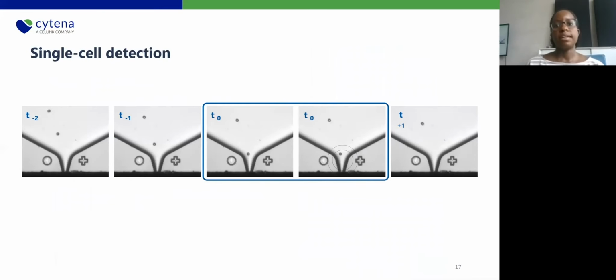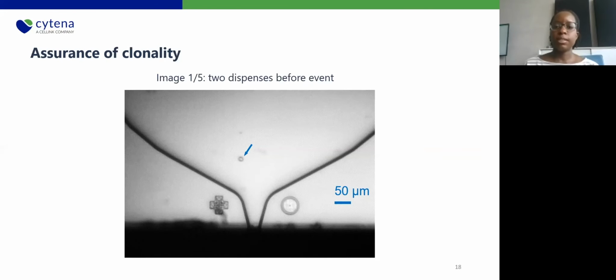For each cell that is dispensed, several images are stored on the hard drive to document the cell isolation. This is one example of how the nozzle images that we store for assurance of clonality look like on the F-Site. This demonstrates the working principle very nicely. Here you see a single GFP transfected CHO cell a little bit above the nozzle. To prevent premature bleaching, we only illuminate the nozzle area with blue excitation, which is around about this area indicated.